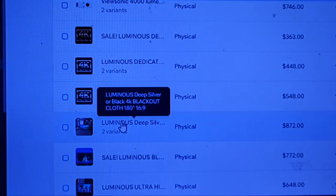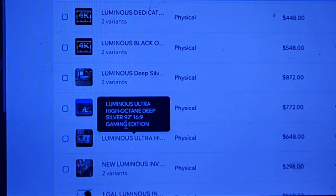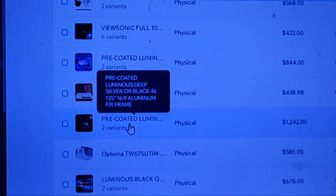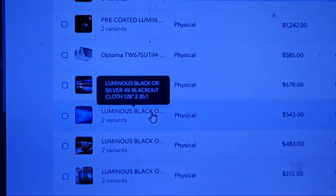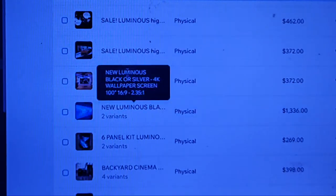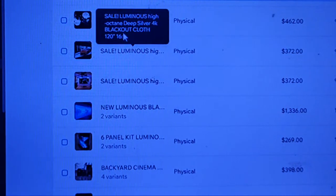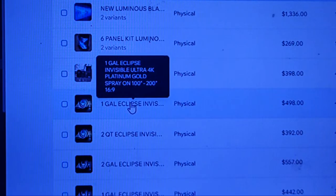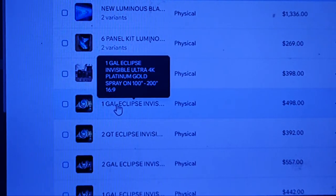This right here is Luminous Deep Silver. The silver technology. This was for a blackout cloth that was pre-coated for that. More invisible technology. Pre-coated technology. Keep going. This is nanotechnology, which was a kind of wallpaper projection screen. Backyard cinema technology. Oh, the Eclipse Invisible.